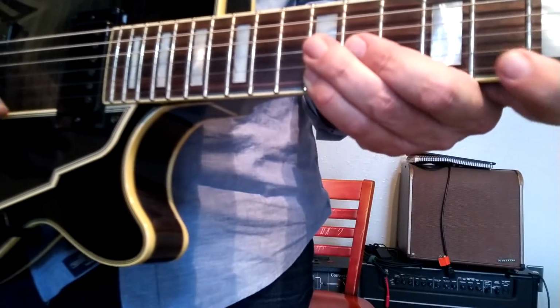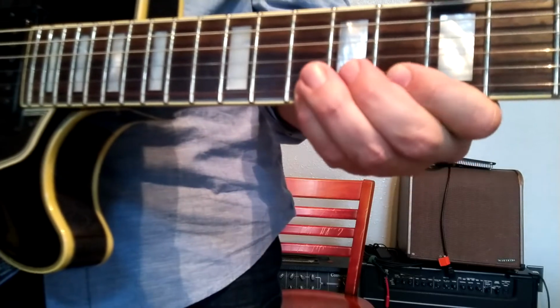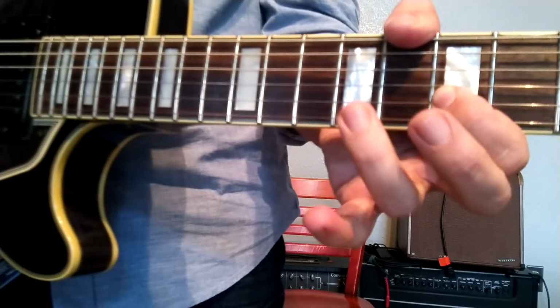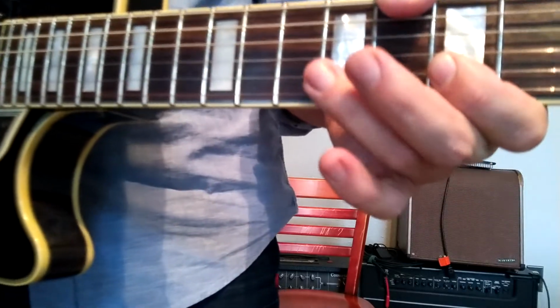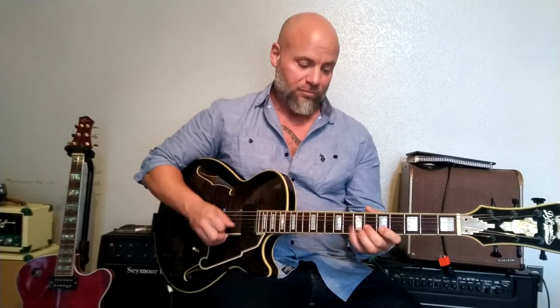Slide down to the next position. Go from that D to the octave lower. And that's harmonic minor, from that D: E, F sharp, G sharp, A, B, C, back to A. What makes it so tricky is you're adjusting positions. You're not going, that would be easy. But we're shifting down a position.